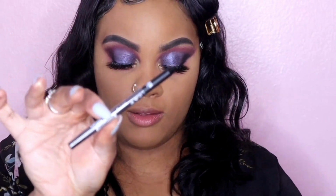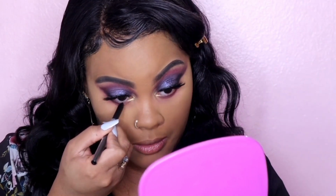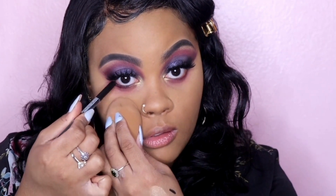This is just a gel liner, and I'm just going to put it on my waterline and see if this glides on. I'm getting some color. I'm going to warm it up on my hand. It shows really pigmented on my hand. I'm going to use a beauty sponge to just get in there. Can you see the difference?